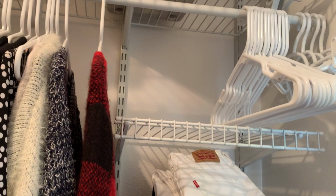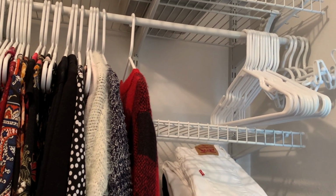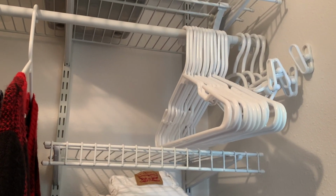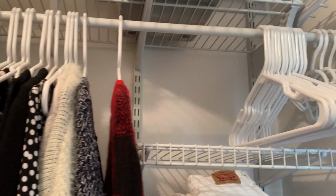Up at the top, I've got all my hangers. Those are my extras. Once I take something off of a hanger, it does not sit on the rod where I took it off. I just put it over here. This just makes it easier for when I'm laundering. I can just come and grab that whole stack.